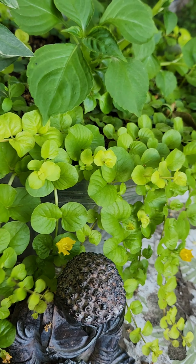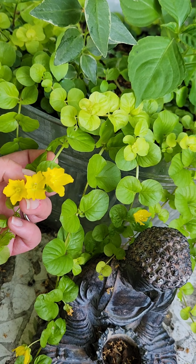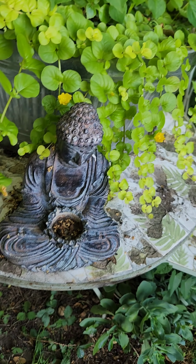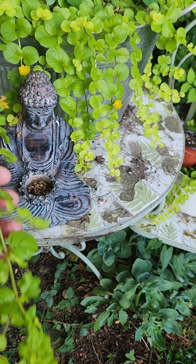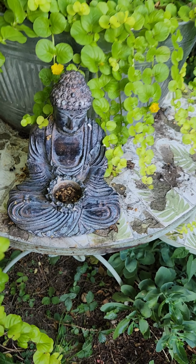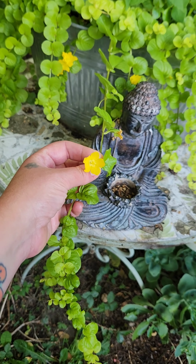Interesting. I never knew that this bloomed flowers at all. This is Goldilocks Creeping Jenny, I think it's called. No, that's not right. No, yes, that's right. Yeah, I had no idea it blooms flowers, but it does, and they're pretty.